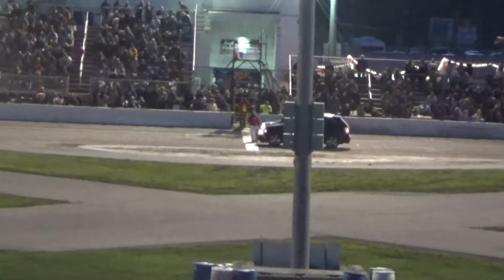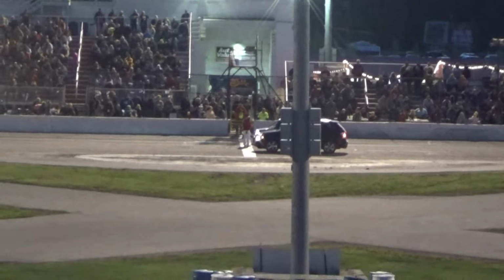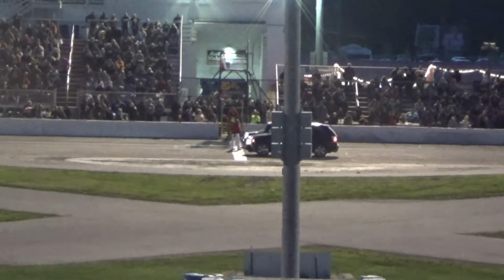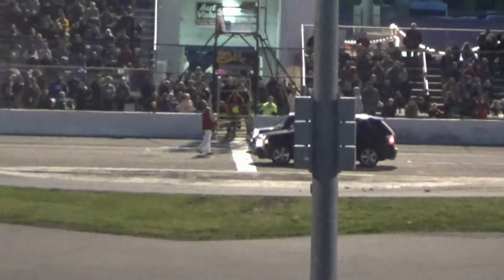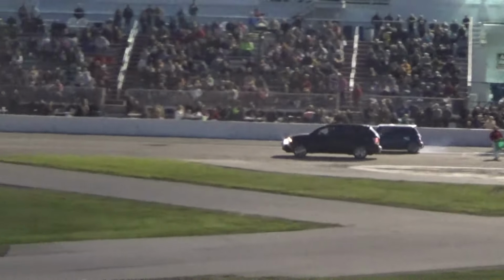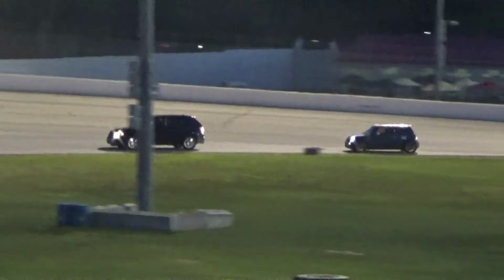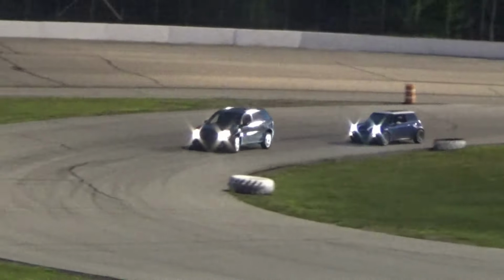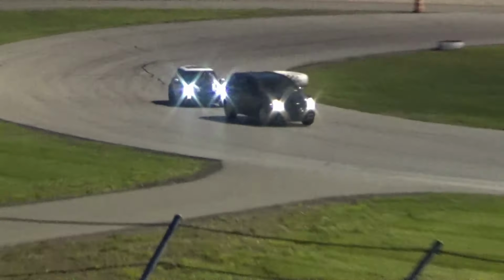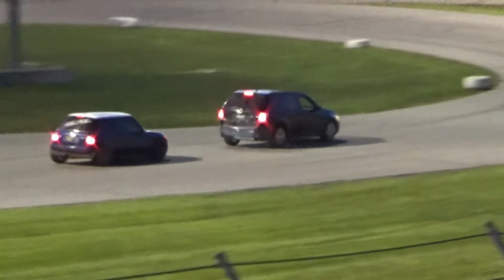Of a grocery getter against the Mini Cooper. Nick Van Schaak on the inside against the Mini Cooper of Randy Meyer. Jeff West looking him over, drops the green. We are racing. And the grocery getter with the advantage down into turn one. Mini Cooper didn't spool the turbos the right way. There's turbos in that right there. Almost a good fight. The back of the grocery getter.